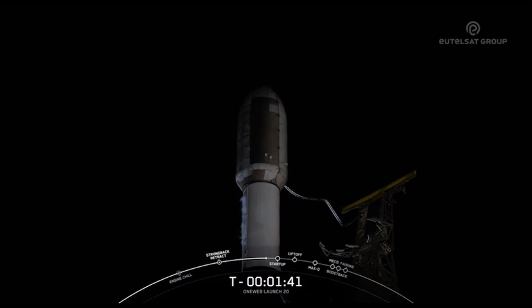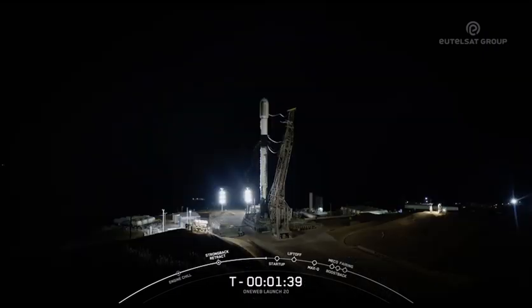Stage 2 LOX load is complete. And there we just heard that the second stage is now fully loaded with LOX, and now Falcon 9 is fully loaded with propellant.